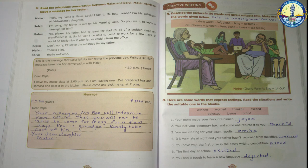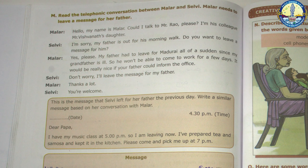Now let us do some more writing exercises. Now we are going to practice writing a message. Read the telephonic conversation between Malar and Selvi. Malar needs to leave a message for her father. Let's see the telephonic conversation.